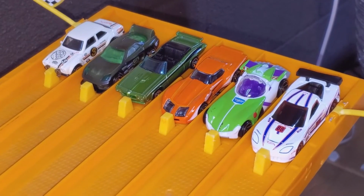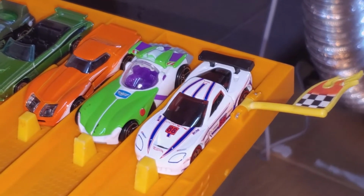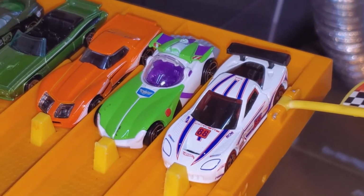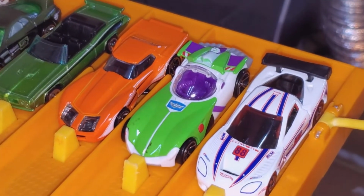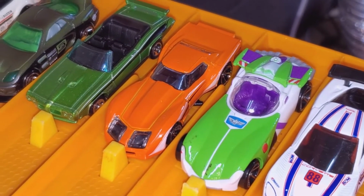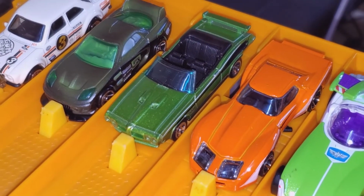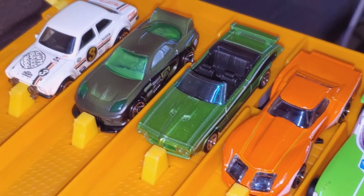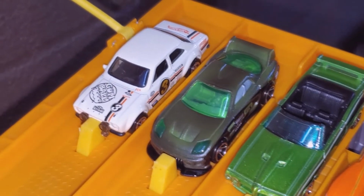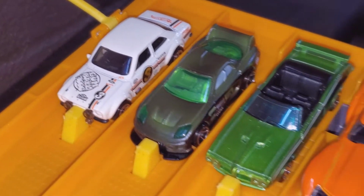Okay, race 6, up and ready. Lane 1, we got the Corvette C6R with the red line wheels. Lane 2, we got the Buzz Lightyear. Lane 3, we got the 76 Greenwood Corvette. In lane 4, we got the 1970 Pontiac GTO Judge. In lane 5, we got the Hot Wheels 24/7. In lane 6, we got the 1970 Ford Escort.